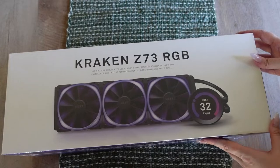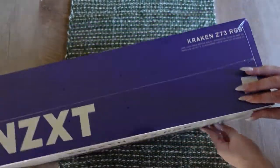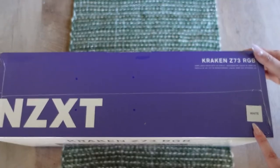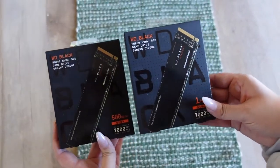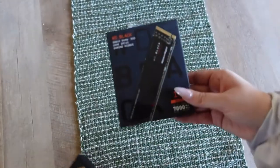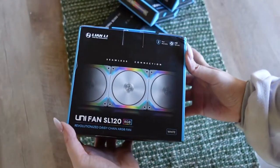I did pick up the Kraken Z73 RGB in white. I actually debated getting in black because I'm going for like a white and black vibe, but I decided to go with the white, and I'm glad I did because it goes perfectly with the fans. I got two SSDs, one terabyte and a 500 gigabyte. One's for my operating system and one's for games.